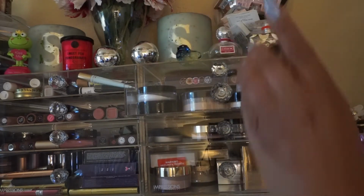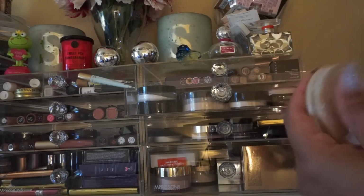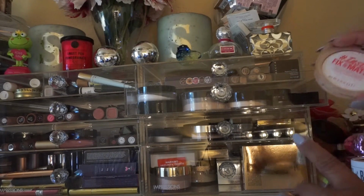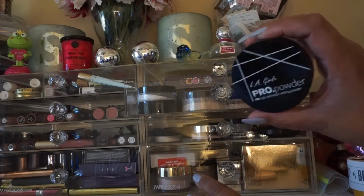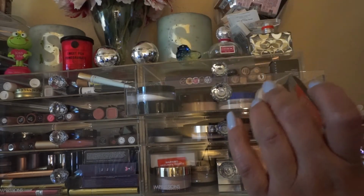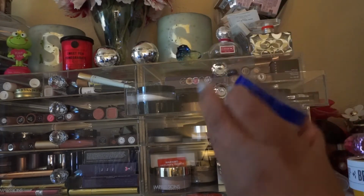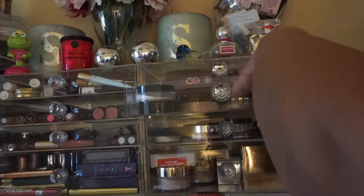I have, let's see, the Ciate Prime and Fine Mattifying Primer. I have the Stay Matte Rimmel, which I gotta try still. I just picked those up not too long ago. I also have another Fix It Instant Matte by Rimmel. I wanted to try both of these. One's white, one has a tint. I have LA Pro Girl Powder, which is not used yet. I'm saving it for one brand. The Ready Set Go Lolita. Okay, now I'm not speaking right. Ready Set Go. I also have Rimmel Loose powder in here.